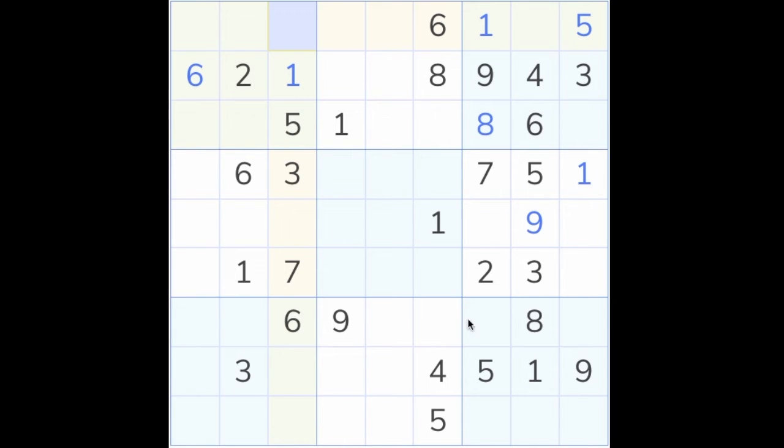I know so many people are very good at playing Sudoku without candidates and have their own systems. I'm not that good, so I shall use pencil marks to help me find patterns. Right now 2, 7 are the two missing numbers in this block, so they go in these two squares here.